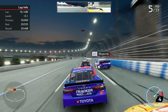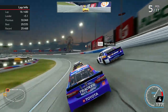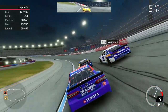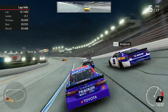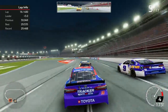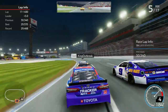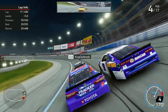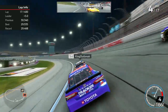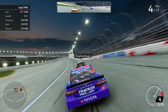And entering turn 3 here, I get on the inside of Andrew. He can't get in a hole, and we're going to clear him down the front or something. I forget exactly. It was a long race, so it's hard to remember everything exactly. But going into 1 and 2, I'm pretty sure I clear him here. And yeah, I guess I netcoded him a little bit there. Never touched him. Pretty much started the race with me and him.